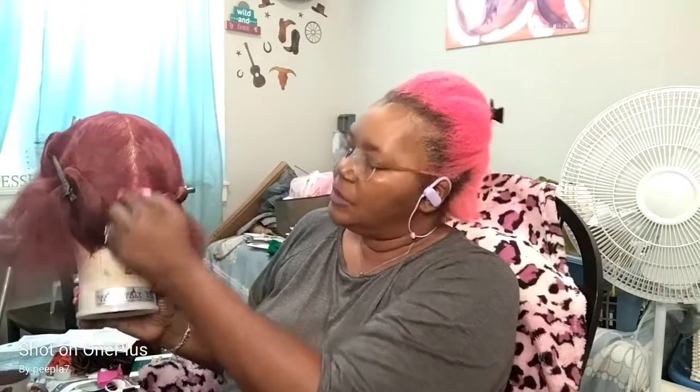This was a medium-sized cap, so I literally used the guide. I've talked about this before. Hold on.